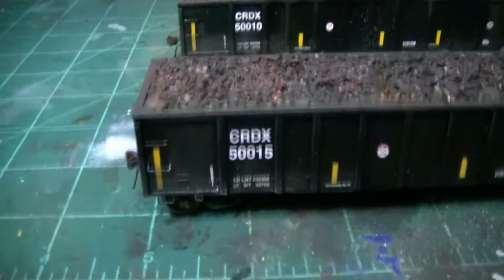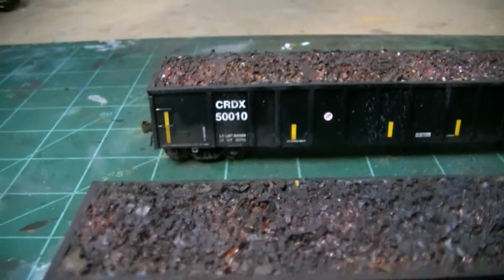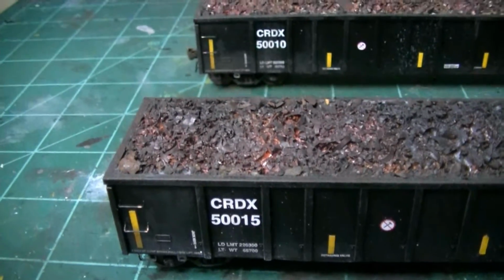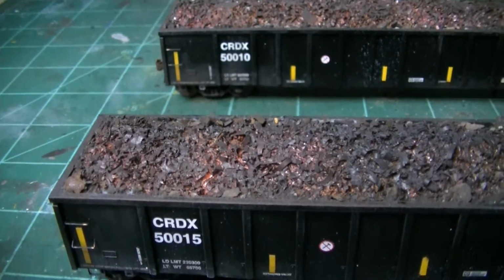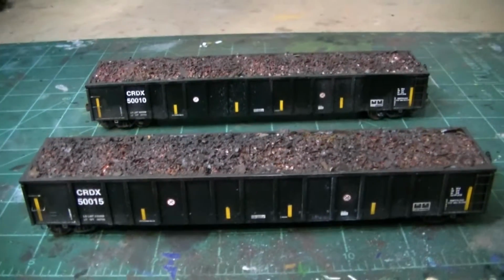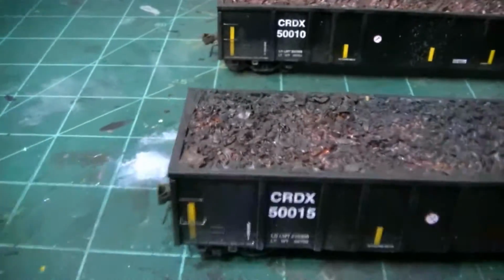With these, we have CRDX 515 and 510, and pretty much they're both exactly the same. I basically weathered them as close as I could to the real pictures of the cars, and like I said, they're all relatively clean, so I weathered them very lightly to moderately, and they're pretty clean of graffiti too, so you won't see too much graffiti on these cars. Like I said, I kept these simple.